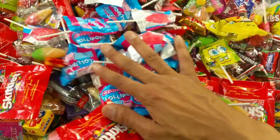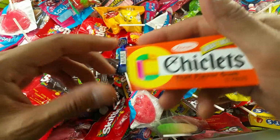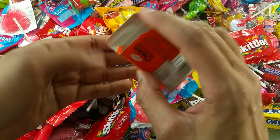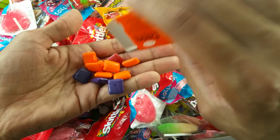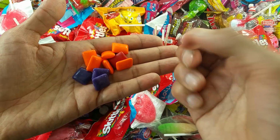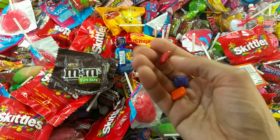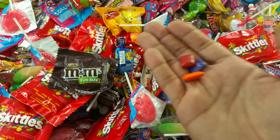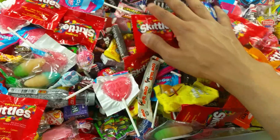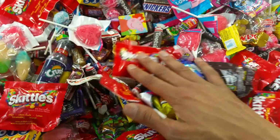Let's go on, we got more surprises. I'm gonna show you something else. The Chiclets, great taste candy fruit flavor gum. Ooh, and that thing that I was chewing on earlier that has a tattoo on it, it was actually a gum. And this is an orange gum, a purple gum, and a red gum. I'm gonna try these three, chewing it with other candy, sweet tart candy. Yum, yum, yum, that was good.